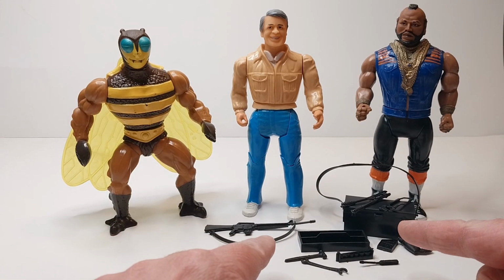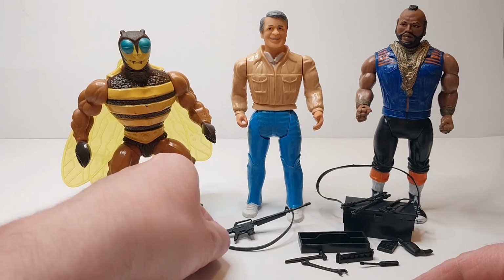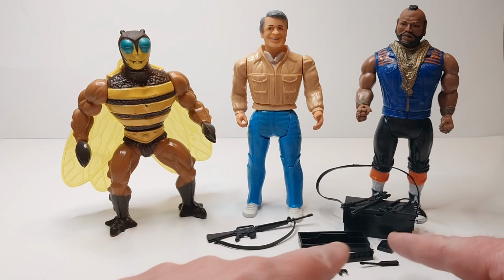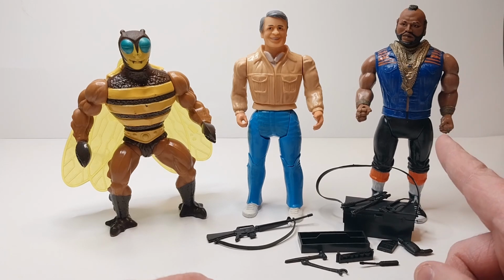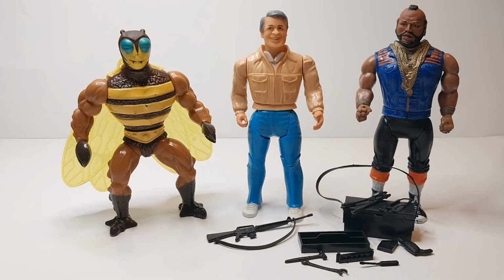I was really happy to find Mr. T. These accessories I have had in my parts drawer for a long time. This gun can go with either Hannibal or Mr. T. And this is the toolbox and all of the tools that came with Mr. T. So, almost have that guy complete. I just need his belt. And I was pretty happy to buy this one for like $4 for the whole bag.